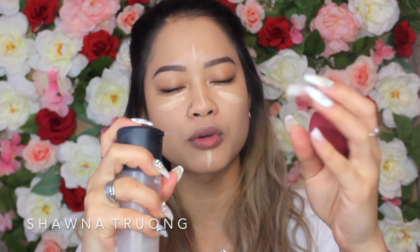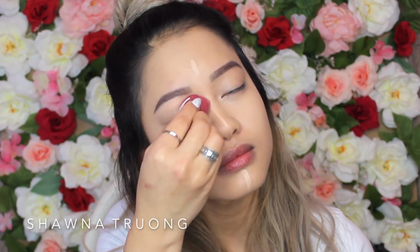I love using the MAC Fix Plus just to spray the sponge a little bit more, because I feel like Fix Plus makes sure that my concealer isn't cakey and it doesn't crease and stuff. So I just like to use that to blend in my concealer. And I like to put the excess on my eyelids, like so.